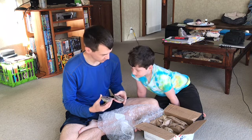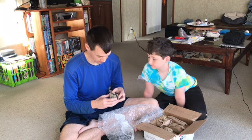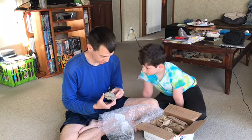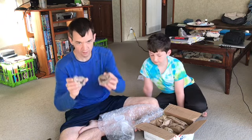The thunder eggs are different. They're not like the geodes we get here. I think the thunder eggs form in volcanic rock, and the geodes that we get are in sedimentary. Oh, that's cool. That's beautiful. Can you see it?